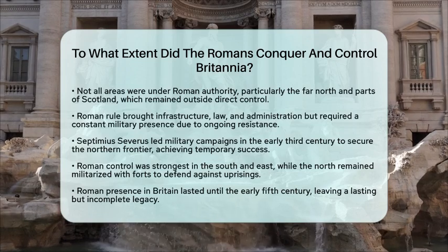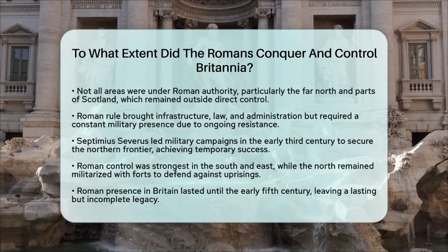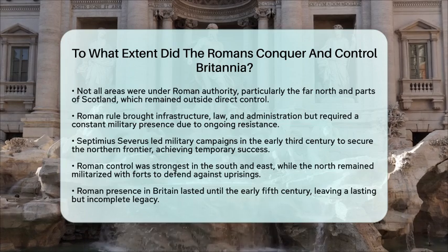In practical terms, Roman control in Britannia was strongest in the south and east, where towns and infrastructure flourished. The north and west remained more militarized, with forts and garrisons to defend against raids and uprisings. The Roman presence in Britain lasted until the early 5th century when the empire withdrew its forces, leaving a lasting but incomplete legacy.